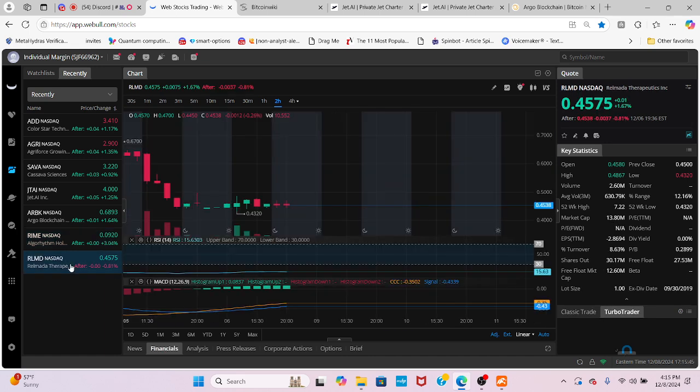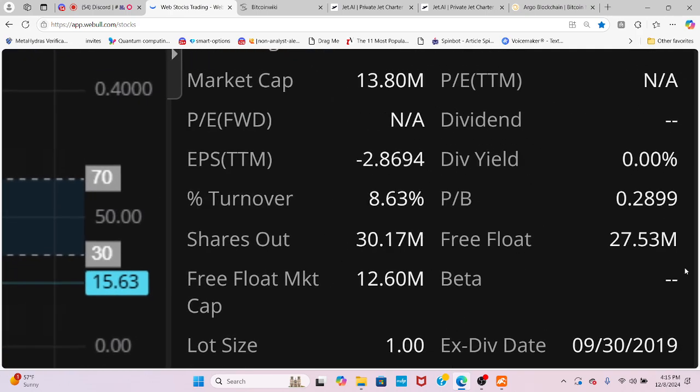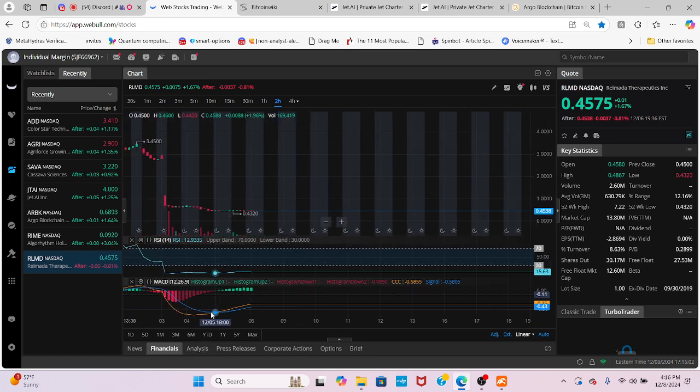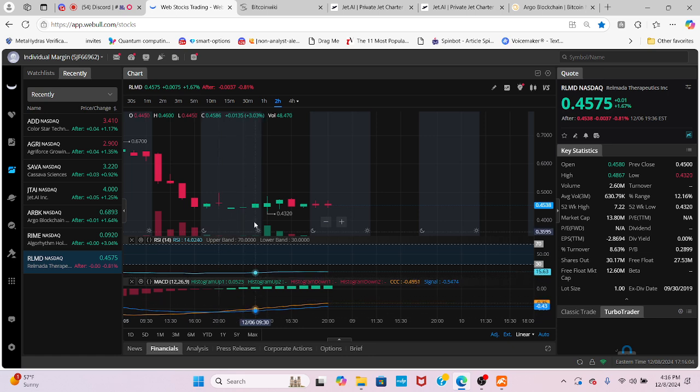Next, last, you have RLMD, Ramada Therapeutics. This one here is another one of those health stocks. With an average value of 630,000, it's going to be hard to fill a float of 227 million. But they are getting a decent volume of over 1 million, 2.60 million exactly, with bullish divergence already coming in. Lots of people are taking notice of this.